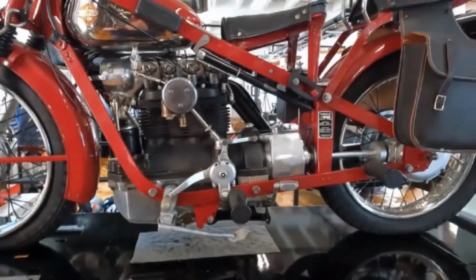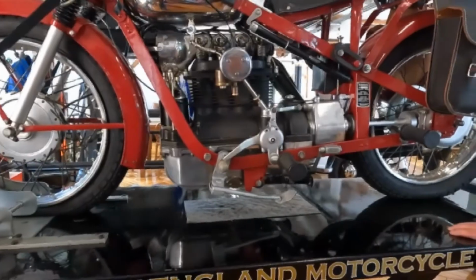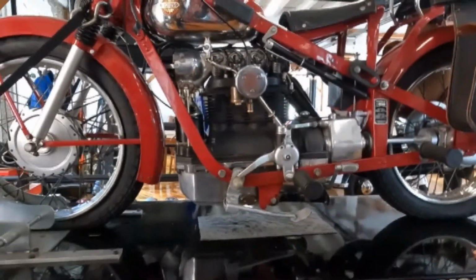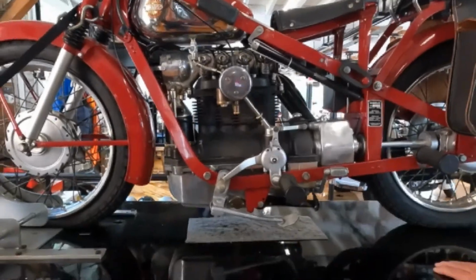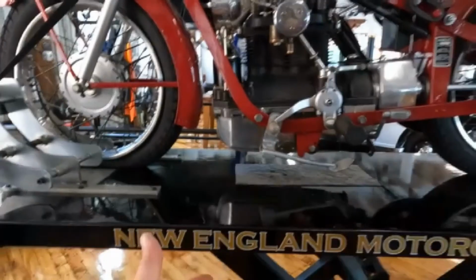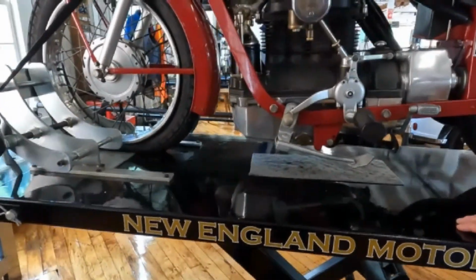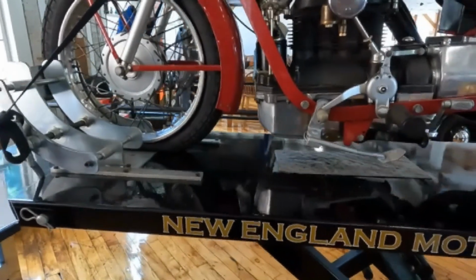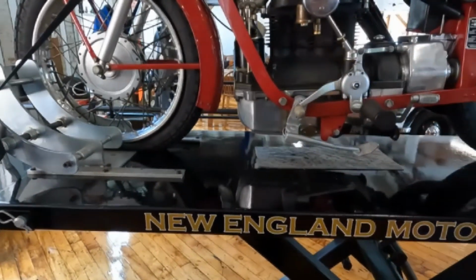But I'm shocked because of the technology that went into this for its time. It was way ahead of its time. An inline 4, with overhead cam, with the shaft drive, with the center stand, the kickstand, the oil tank. Oh, that's a wet sump. That's a crank pan. It's a wet sump engine. There is no oil tank. All the oil is in that crank. The crankshaft is perpetually bathing in oil, like modern day cars.